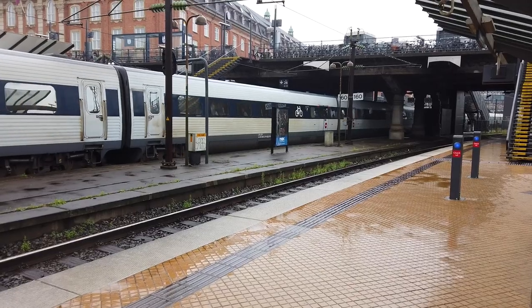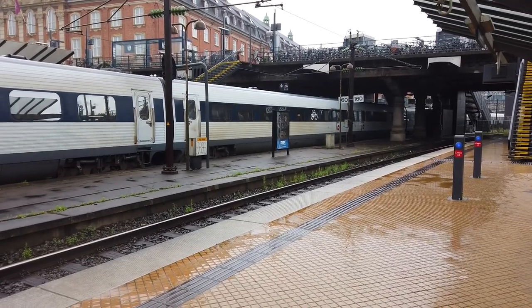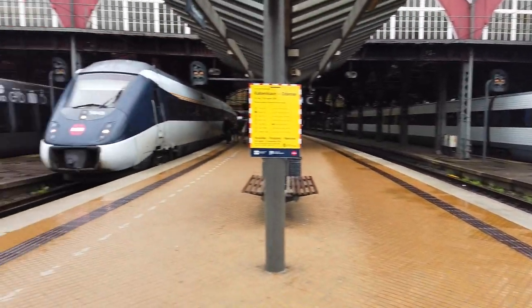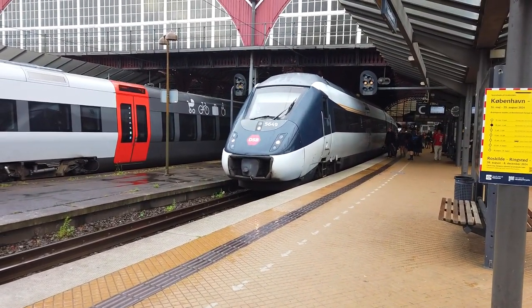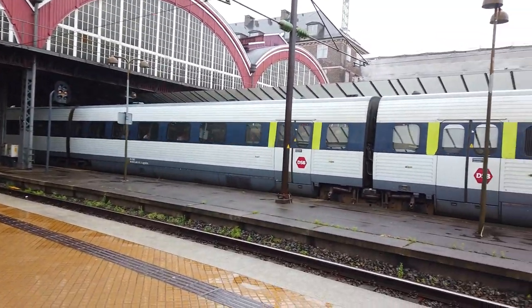And it's come to a stop already. Those do sound like Hitachi VFs. Oh, look what's turned up behind us, another cool train. Yeah. Oh, it's off again.